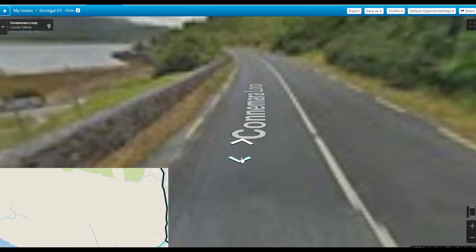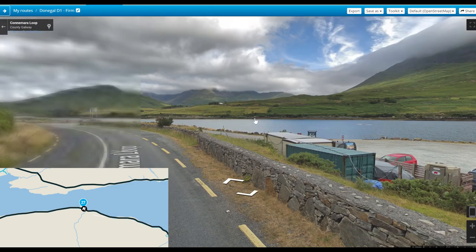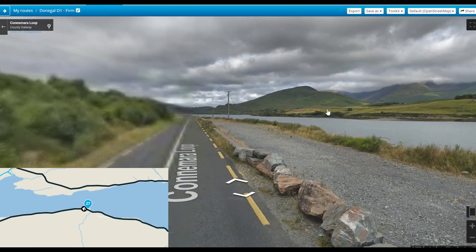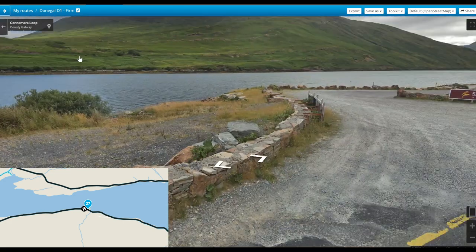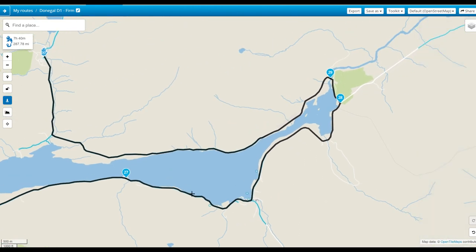And as I mentioned, I think Killary Harbour is one of the signature points. Now this isn't a great point, but there's several points that you'll come down along this road where you'll get much better, high up views looking out over Killary Harbour, and it's absolutely stunning. So from there we'll continue on into the coast.